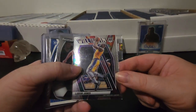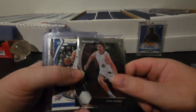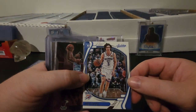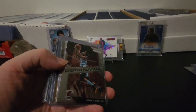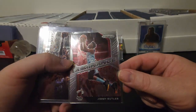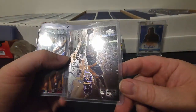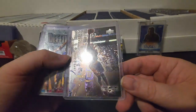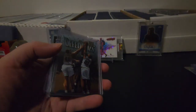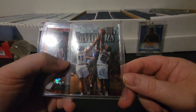Will to Win, LeBron. Josh Giddey, Rookie, Prism. Josh Giddey, rookie, Absolute. Jimmy Buckets, Dominance. Got the Black Diamond, Kobe. Defenders, Duncan.